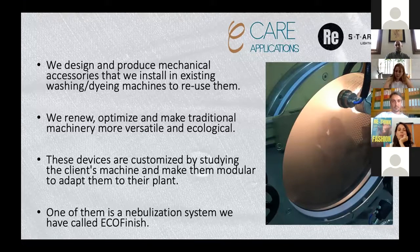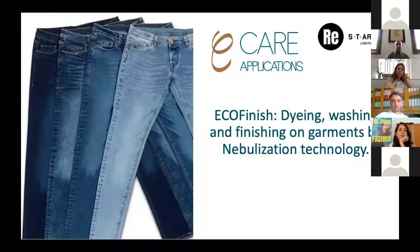And one of these technologies is the nebulization system that we have called EcoFinish. With EcoFinish, what we do is that we nebulize water plus the product. And during this nebulization, we slowly create a mist inside the washing machine or dyeing machine together with the product. So the garments and the material are absorbing this mist with the chemical product and with a minimum use of resources.